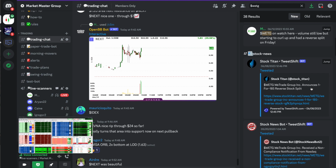stock. For those of you that don't know about reverse splits, what this means is for every 185 shares somebody owns for the stock, they would now have one share but at 185 times the value. So they're not losing any value necessarily from that reverse split on its own. They're just going to have significantly less shares at a much higher price.